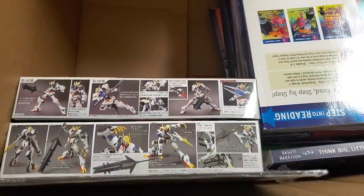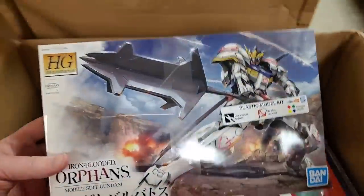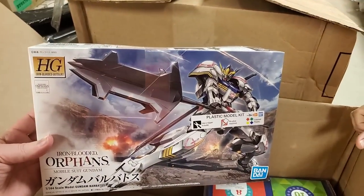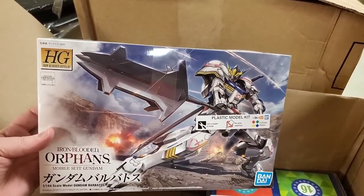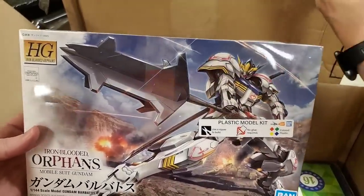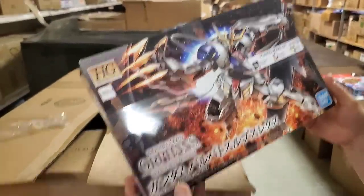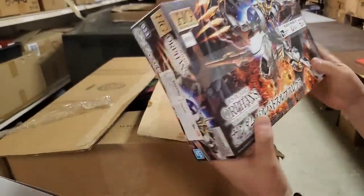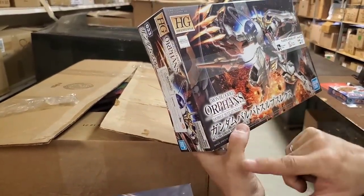See that? $2,000. What is that? Is that Legos? I don't know what this is. Iron-blooded mobile suit. Iron-blooded orphans. Mobile suit Gundam. It's a model kit. Yeah, it is a plastic model kit. Ooh, look at that one. They're different, aren't they? Yeah. They've been, they're one brand is new.